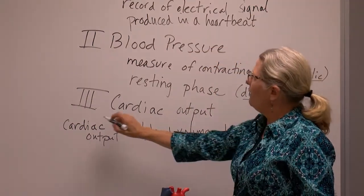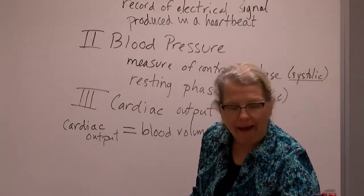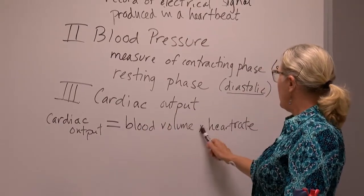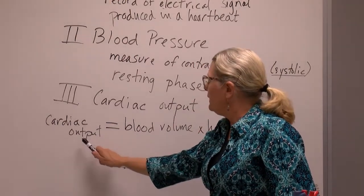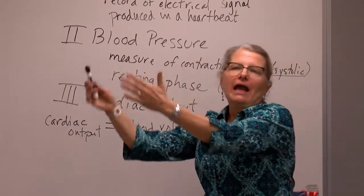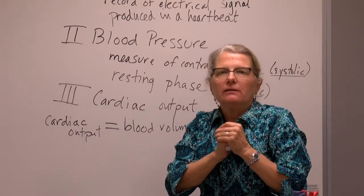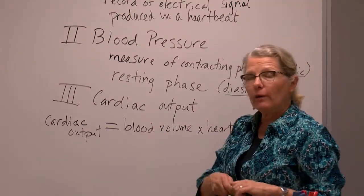Now, the third thing that we're going to look at for a minute is cardiac output. Now, we all have a certain cardiac output, which is equal to the blood volume times your heart rate, okay? And cardiac output is a constant, all right? Shaq's cardiac output is a lot different than my little niece who's like 4'8", a little tiny thing. But both of their cardiac outputs are their blood volume times the heart rate.